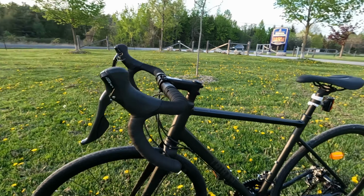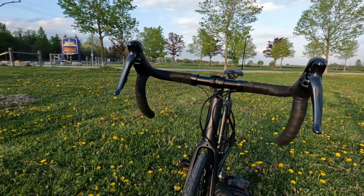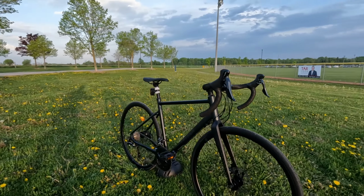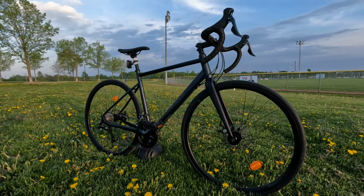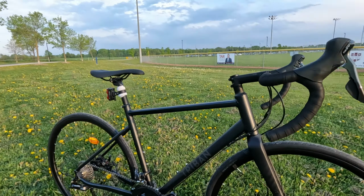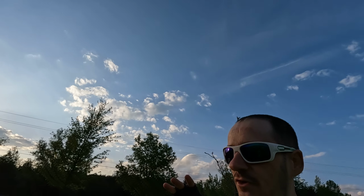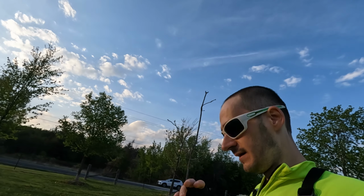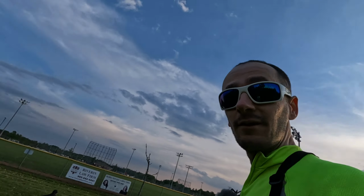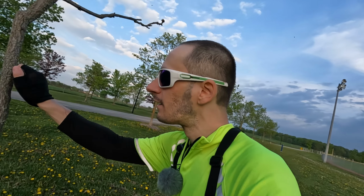Just a beauty, folks. The attention to detail is magnificent on this bike. Carbon fiber fork, of course. Just beautiful. I'm so pleased with the bike so far. Again, this is only my second day with it, but it's been great to me so far. Knock on wood, if I had wood to knock on. Close enough.